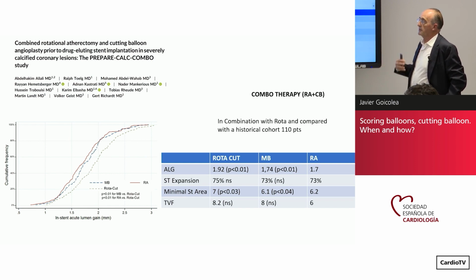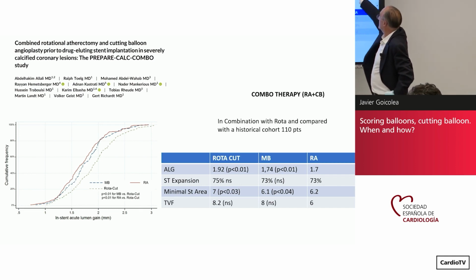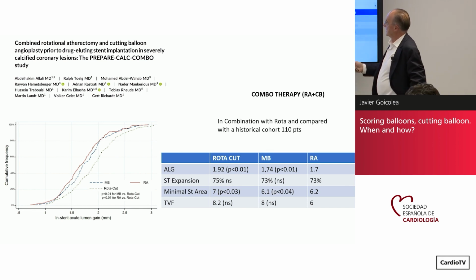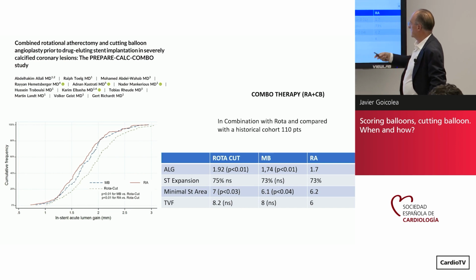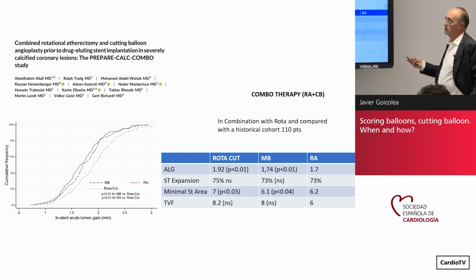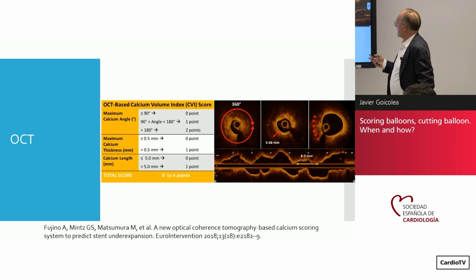And finally, we can use combo therapies. I mean, why not use lithotripsy and cutting balloon? Why not use laser? In this case, combo therapy was rotational atherectomy and cutting balloon. There was a difference in acute lumen gain after stent implantation and minimal stent area. So it seems that we don't have to be exclusive. I think we have very difficult cases and we have to use the best material that we have.